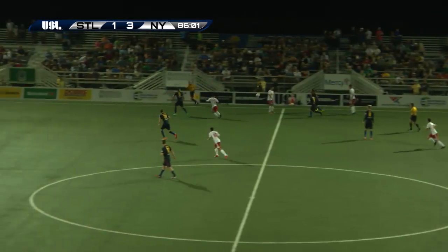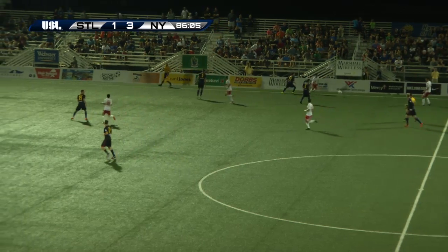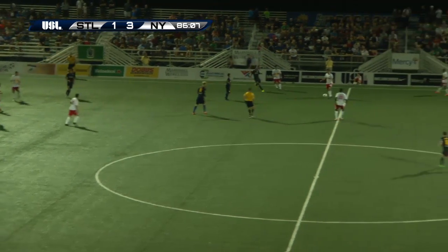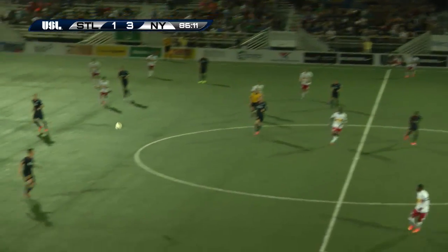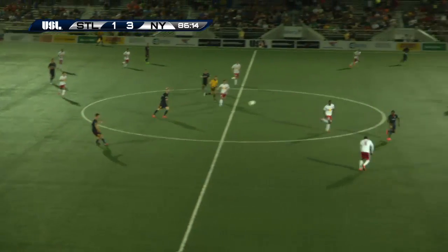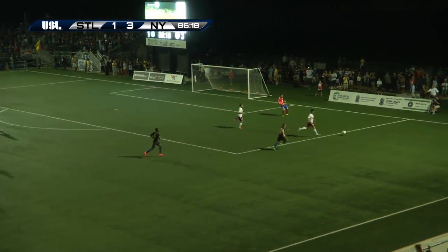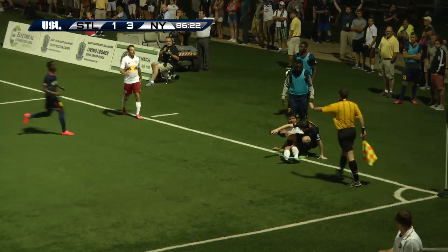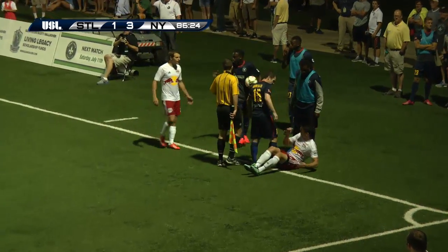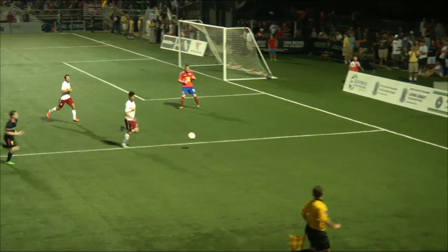Into the 87th minute we go, 3-1. Red Bulls on top of St. Louis FC. It was New York striking first tonight. They took a 2-goal lead at the start of the second half before St. Louis got on the board, and Castellanos made it a 3-1 margin just about 3 minutes ago or so, and now we've got pushing and shoving near the end line. It's going to be a foul, I believe, against New York, and it is. It's a card.